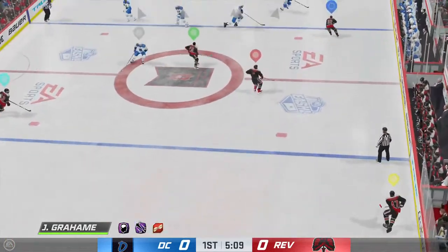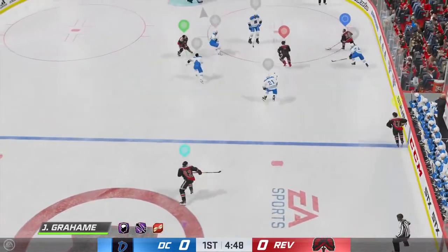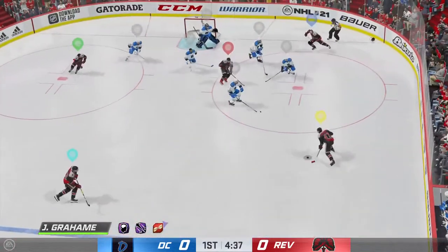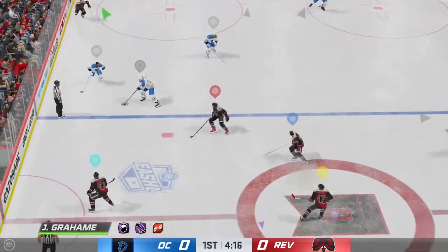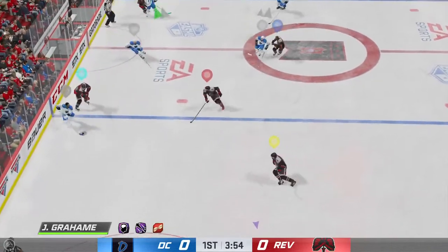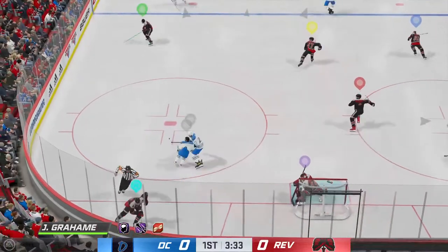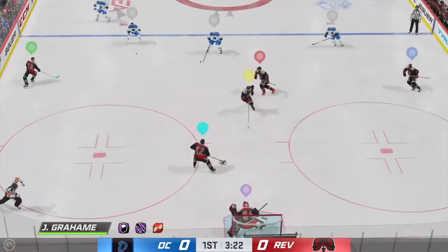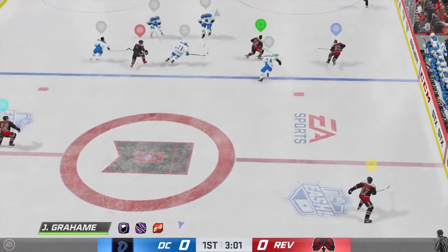Takes the feed in the middle of the neutral zone. And they fail to go tape to tape. Pokes it away to keep the pressure on. Shot deflected. Toronto's got a hold of it against the wall. Pokes the puck away. Toronto's got possession here in the offensive zone. Picks up the puck in his own end. The Rebels will play it in their own end. Quick pass to J-Claus.